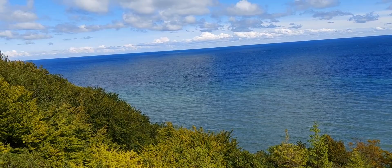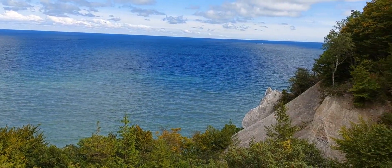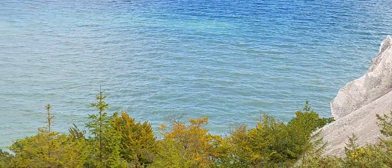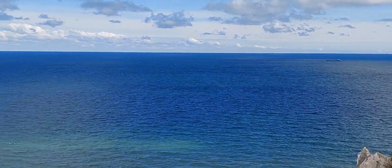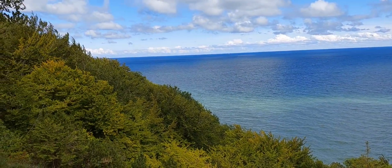So this is Møns Klint, guys. This is the view from the top. Actually, Møns Klint, according to Wikipedia, is a 6-kilometer stretch of limestone and chalk cliffs along the eastern coast of the Danish island of Møn in the Baltic Sea.